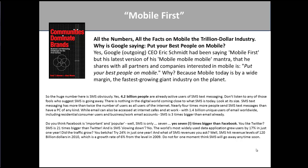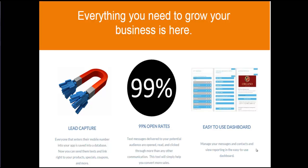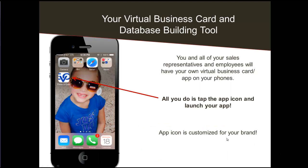But how does that work for all of us? Because all of us can do mobile commerce and leverage that. And I'm talking about salons and just regular insurance people and people that you know every single day. They can leverage the tools that we have out of the box and do all of these things: lead capture, have great open rates on the messages they send out, an easy to use dashboard, and have e-commerce themselves.